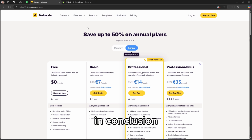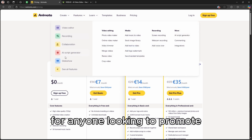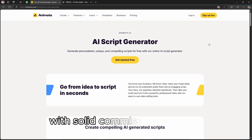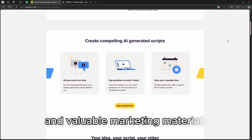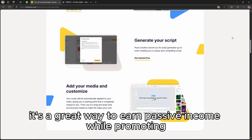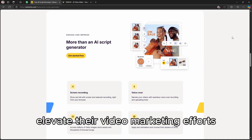In conclusion, the Animoto Affiliate Program is a great choice for anyone looking to promote a versatile, easy-to-use video creation tool. With solid commission potential and valuable marketing materials, it's a great way to earn passive income while promoting a tool that can help businesses and individuals elevate their video marketing efforts.